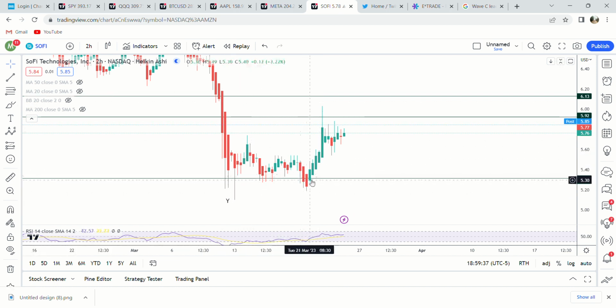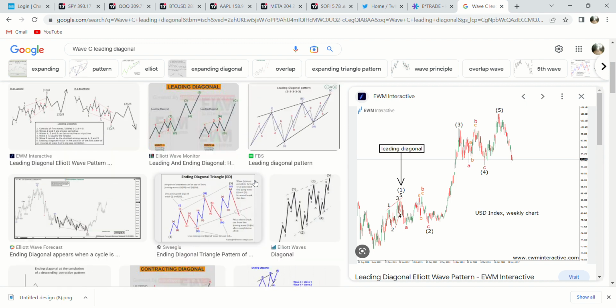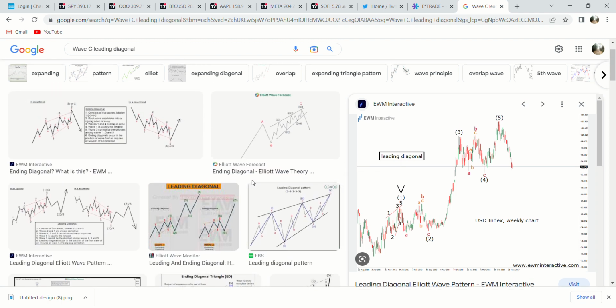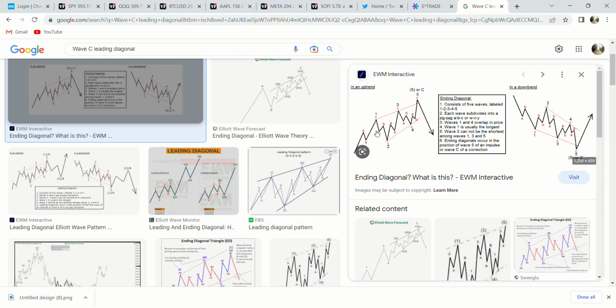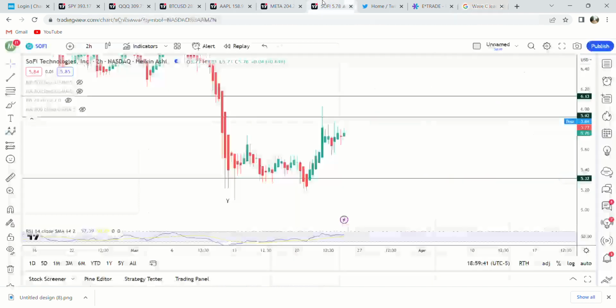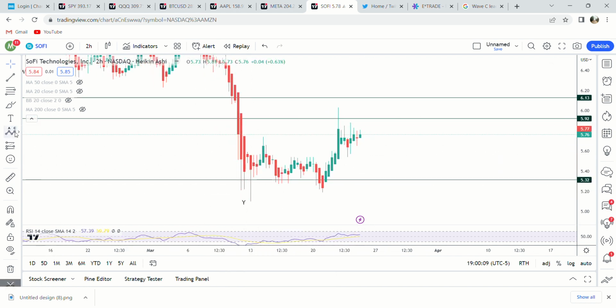We have ABC, pullback, ABC. We're pulling back right here. So I have it pulled up right here. You can kind of see this. So it can go either way. The first wave can be ABC on a leading diagonal. So it can be ABC the whole way up, actually. So that's why I say that's the only possibility, because this is an ABC move. So we'd be looking at something like this.